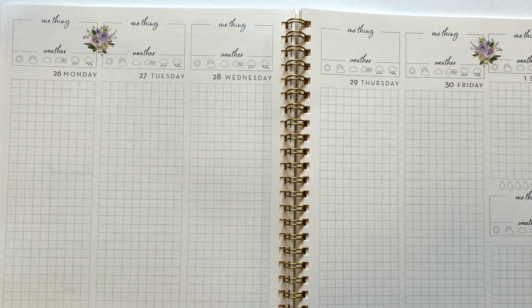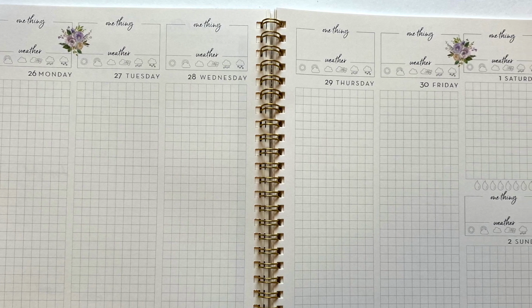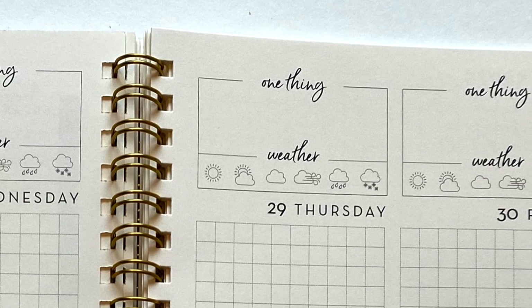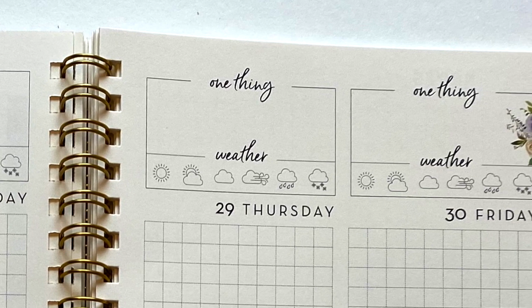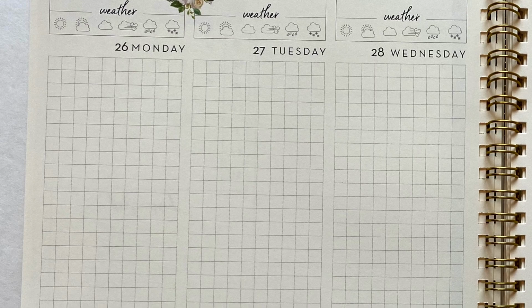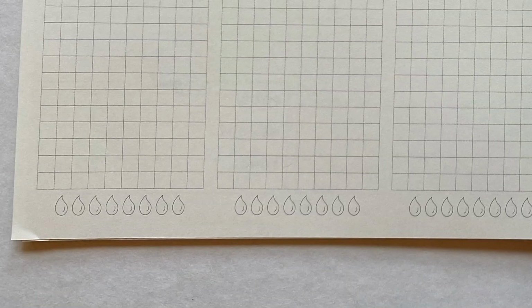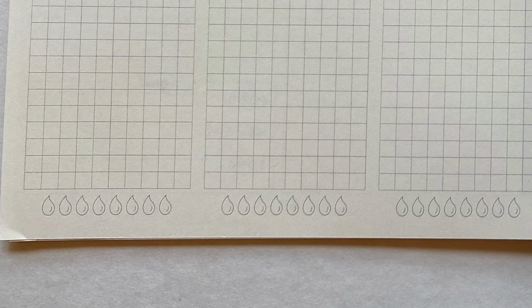And then for actual plans, you get a page that says "one thing" at the top. It could be something special, it could be a reminder. Under that is the weather, which is so cute. I mean, who writes down their weather in the planner? You just look on an app on your phone, but that is really cute. You get a little sunshine, partly cloudy, snow, rain, all the things. Then there are grid columns, which I really like. You could put lists, ideas, to-dos, chores, errands, plans, whatever. And at the bottom, there are 8 little droplets in case you're tracking your water, which you don't have to use, but you could.